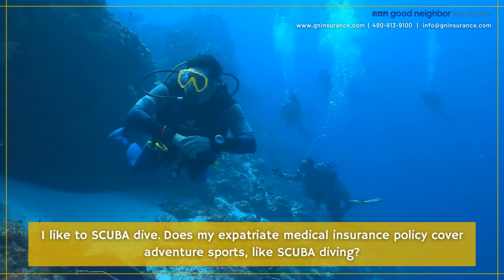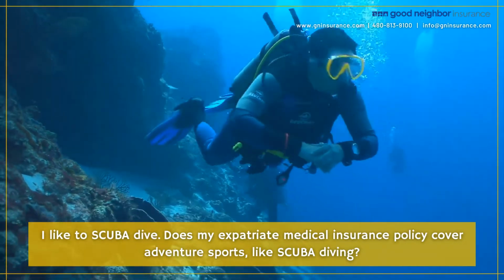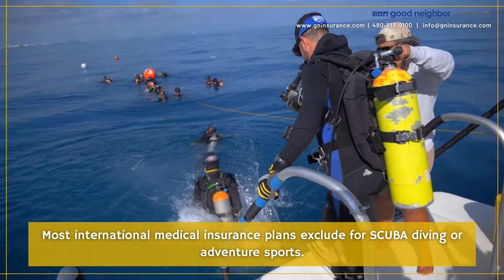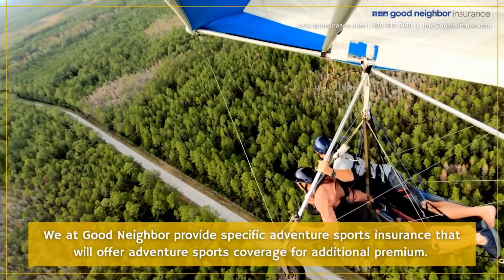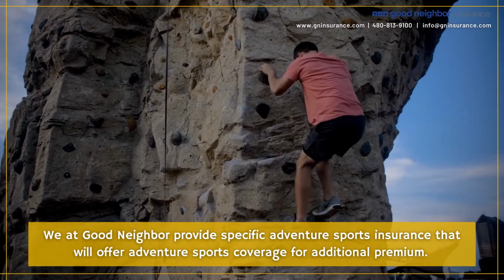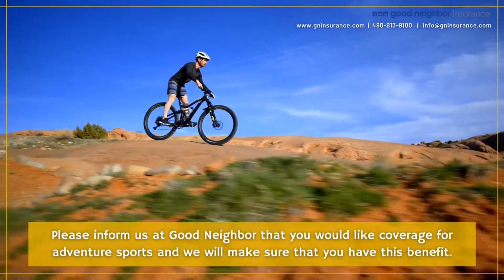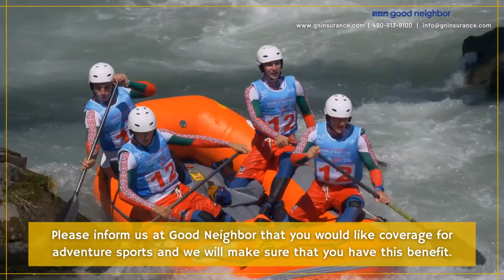I like to scuba dive. Does my expatriate medical insurance policy cover adventure sports like scuba diving? Most international medical insurance plans exclude scuba diving or adventure sports. We at Good Neighbor provide specific adventure sports insurance that will offer adventure sports coverage for additional premium. Please inform us at Good Neighbor that you would like coverage for adventure sports, and we will make sure that you have this benefit.